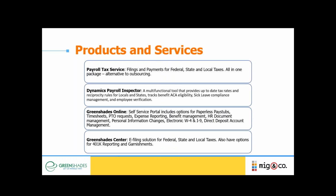So just a little bit of information on some of the solutions. What we're going to be talking about today primarily is the Greenshades Center, the Greenshades Tax Filing Center, and we're going to be talking about the year-end forms software. But for those of you that use us for some of these other components, or if you're running payroll and HR in-house and you need assistance with some of these things, we offer a payroll tax service to assist with filing payroll taxes and making those deposits. Generally, that's one of the biggest concerns with bringing payroll in-house, so certainly our solution can assist with that.